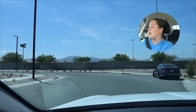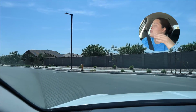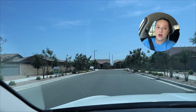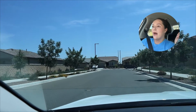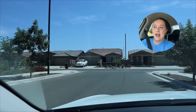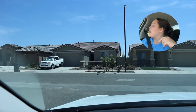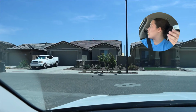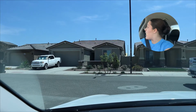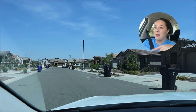This whole area is ranging between $450-ish to probably closer to $650. It just depends on the size of the home and all of those things. But it's a really cute neighborhood. There are homes in here that are 1,400 to 1,500 square feet, ranging much larger when you get into the two-story homes. It looks like a lot of single-story homes in this community, which some people hate, some people love.